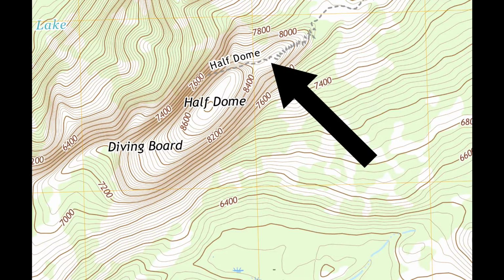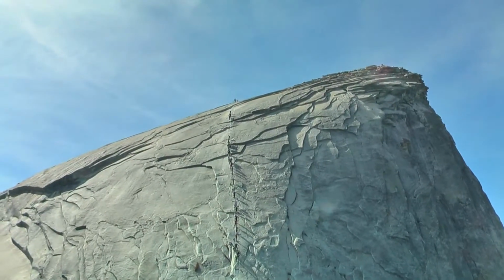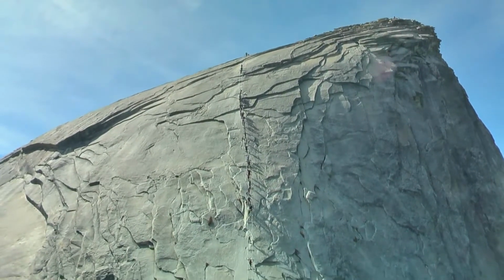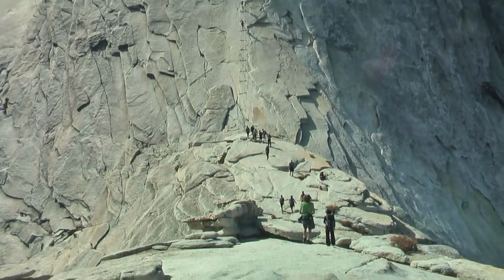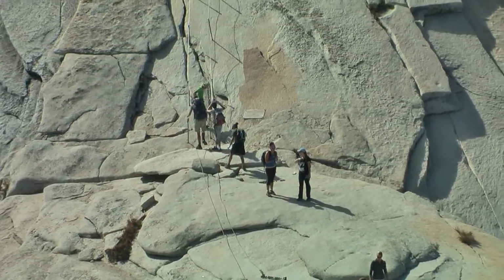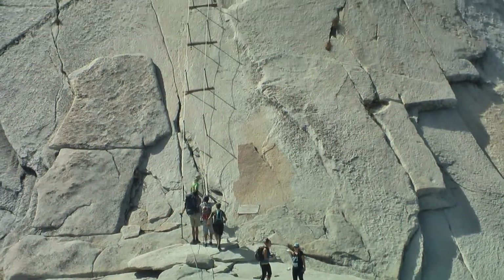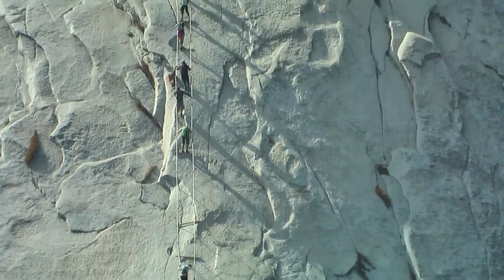After reaching the notch between Subdome and Half Dome, we're ready to start up on the cables. The cables allow you to climb up about 400 feet or 120 meters with relative safety. Base of the cables. Heading up.